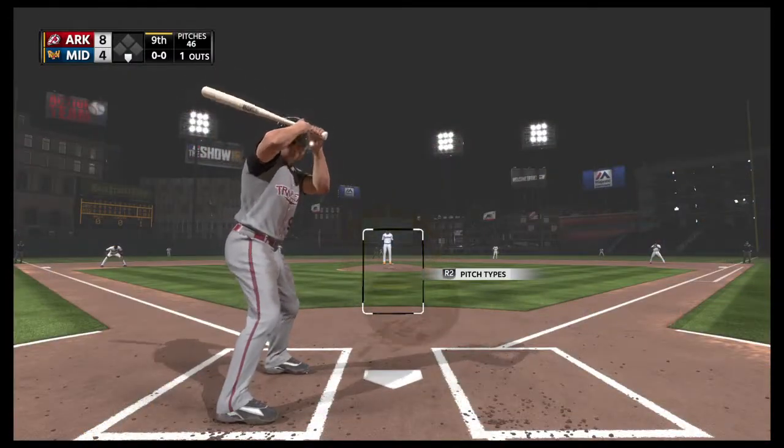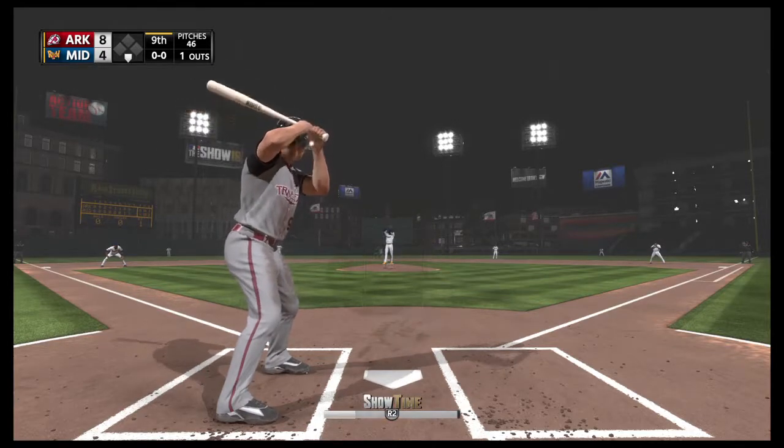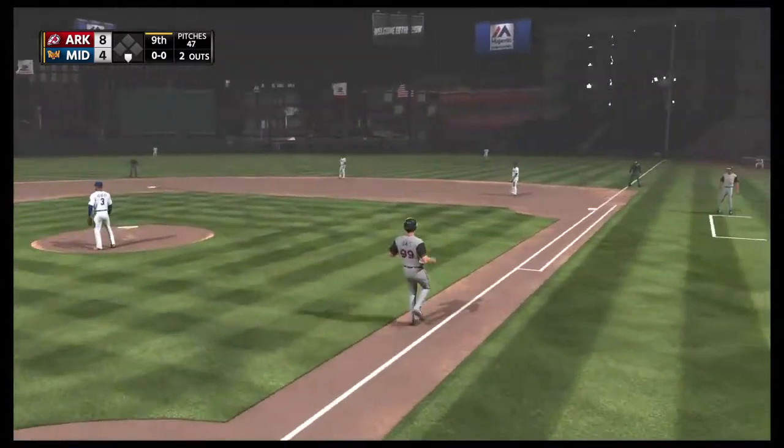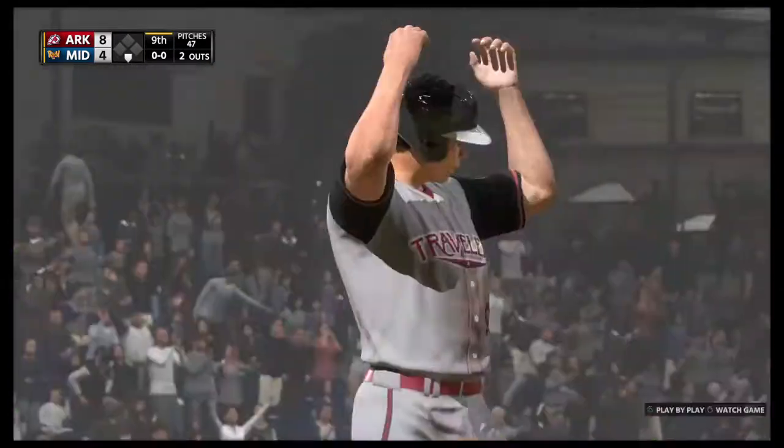Digging in, Big Daddy, Big Daddy. He flew out in his last at bat. Now a ball hit sharply toward third. A quick glove at third, and there are two gone.